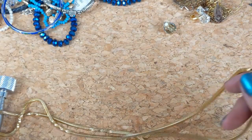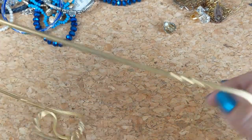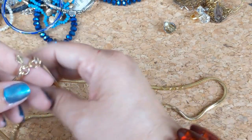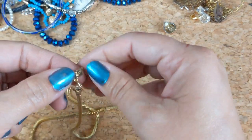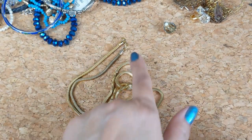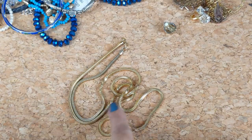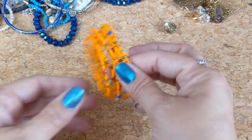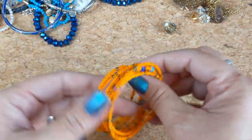Okay. So this is just a nice gold chain. It has some design here, and it does have it's Sarah Coventry. So a nice gold chain. Oh, you can see it's got wear all right there. Oh, bummer. Okay, so here's a coil bracelet or memory bracelet.